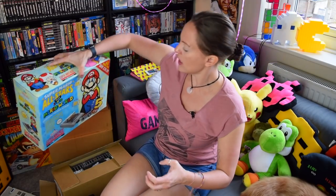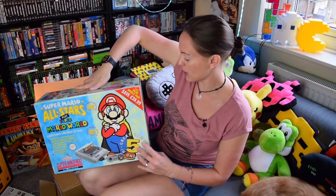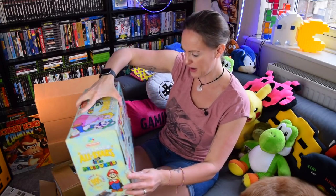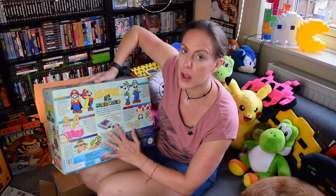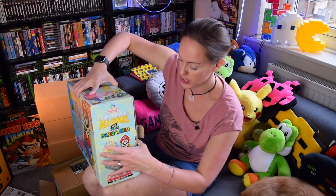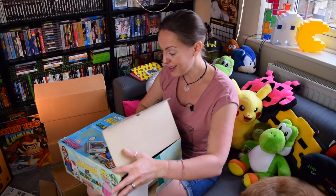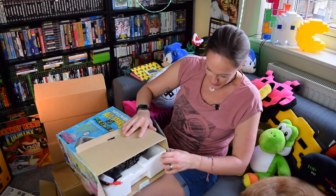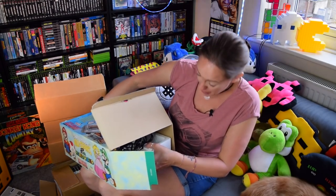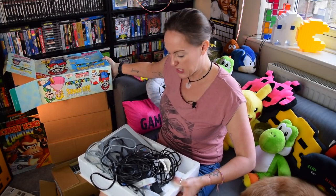This is the Super Mario All-Stars plus Super Mario World console SNES variant. Beautiful artwork on the back. This is one that I don't own, and on its own goes for around 190 to 250 quid. Now, let's have a look at what it includes, because I've had to wait a few days to have the time to even film this, so I haven't really looked into any of this.